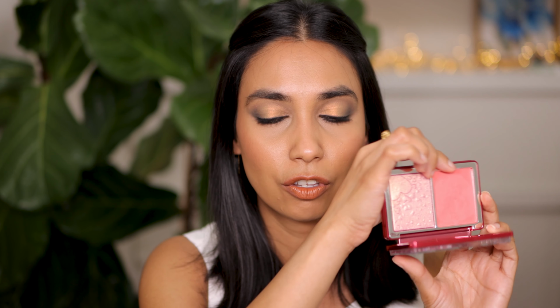And this is the last range. So at $42 US, whew, we have Natasha Denona Love Cheek Duo. So don't pay full price for this. I have often seen this on sale, so get this when this is on sale. But it's worth the money, you guys. This is such an interesting formulation. So this is that sort of moussey, putty texture. It is very soft and blendable.